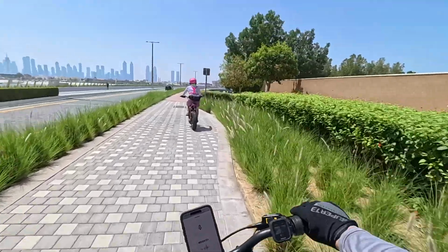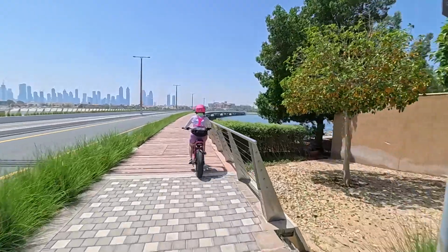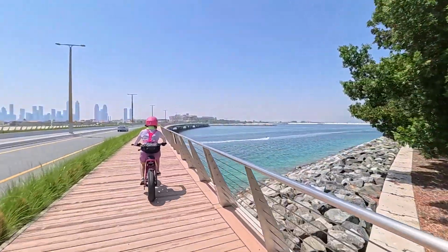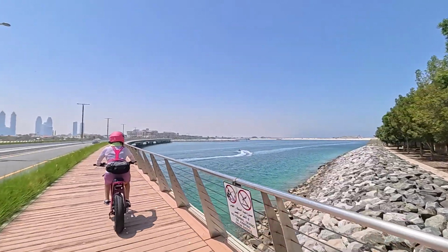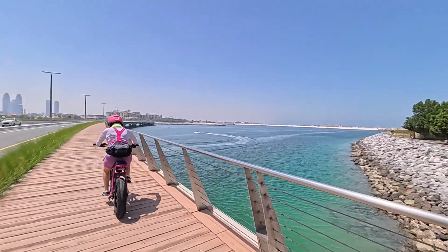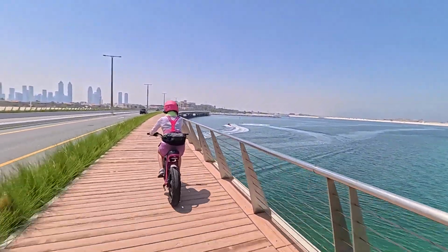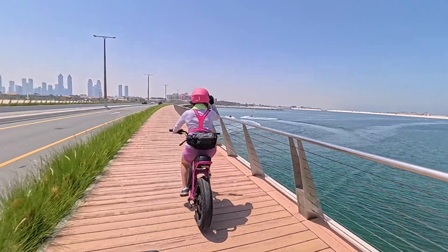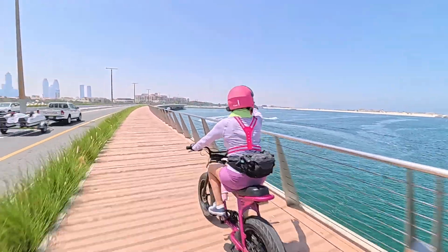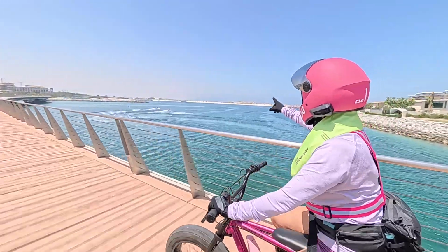But let's head over this little bridge. Oh, there's a jet ski and one of those jet boarding things straight ahead. Yeah, wakeboarding jet things. So as you can see, I've got no power again. Okay, so out there, look, you can see that's the side we went to get the sunset photos. There's the Burj Al Arab straight ahead.